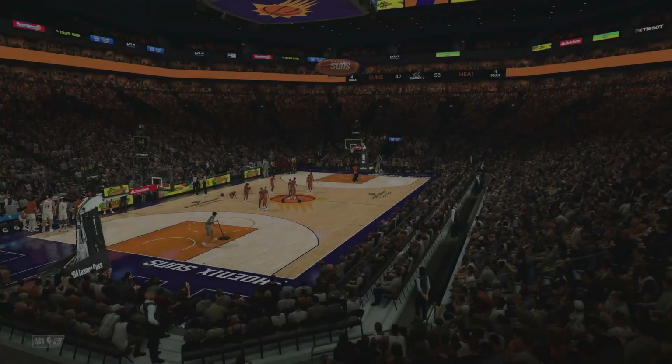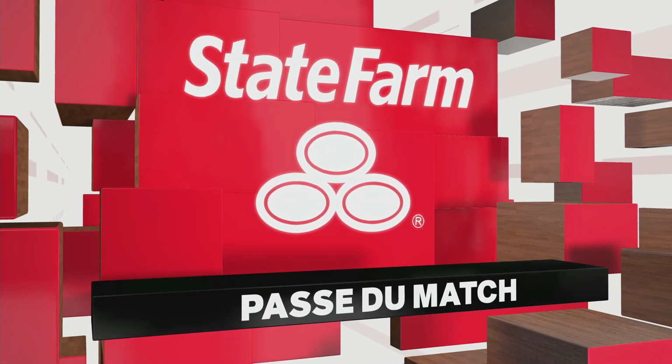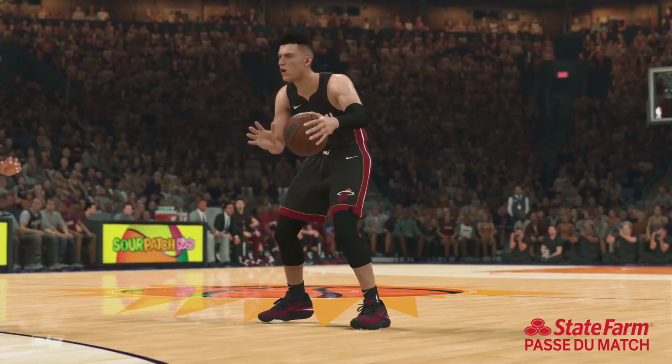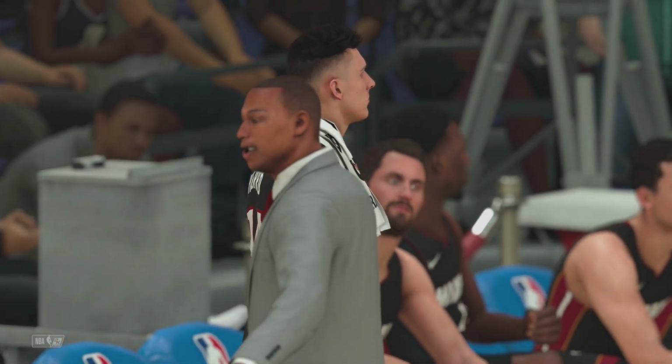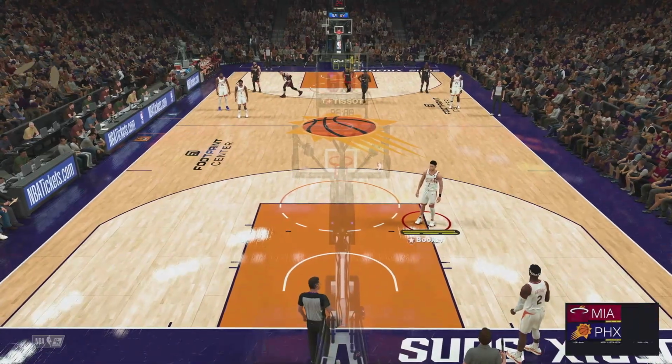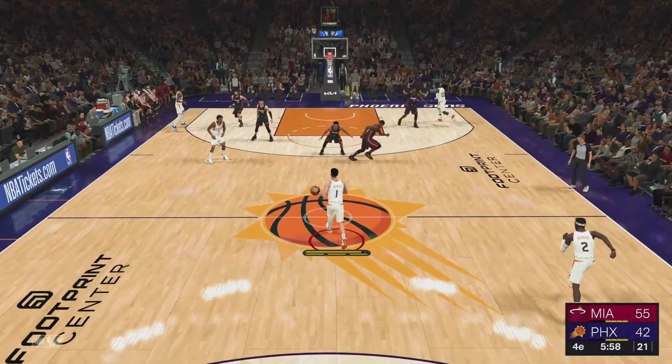The Heat, 55. And a worthy candidate tonight as we take a look at our State Farm assist of the game. And I'll tell you what, this was a no-brainer tonight. Take a look at the precision on this feed. Couldn't place it any better. You've got to admire the vision just as much as the accuracy. Not many players can even spot that pass.